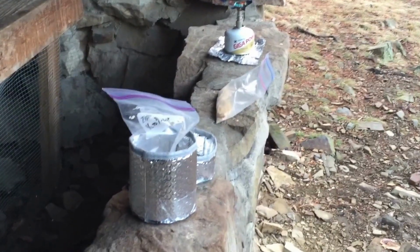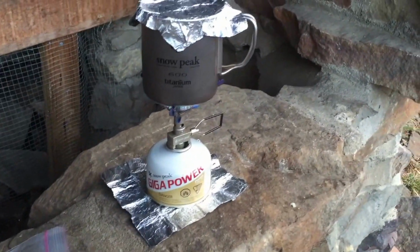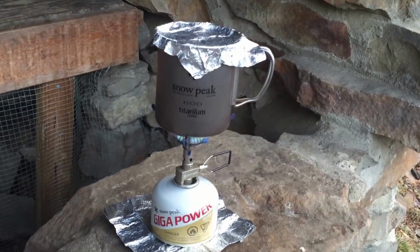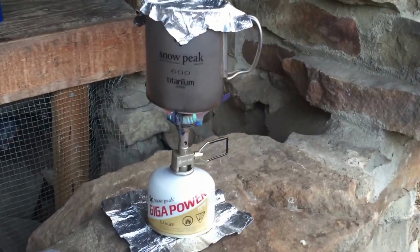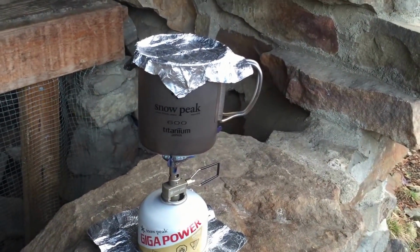Okay, what's for breakfast? I've got oatmeal, and I've got it in my homemade cozy. Some banana chips, just a few to snack on while I'm waiting for the oatmeal and the water to heat up. Titanium 600 Snow Peak mug, and I've got Snow Peak Giga Power canister and the Light Max Snow Peak stove. Probably heats up water in about, I'd probably say four and a half minutes. Depends on how cold it is.